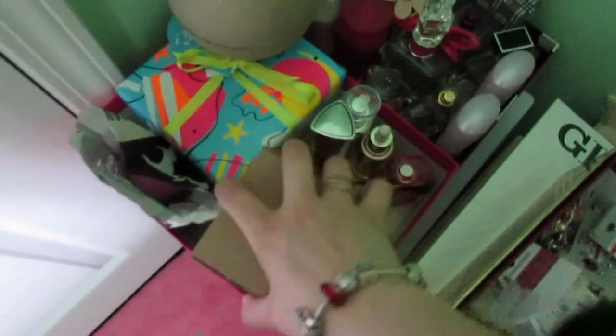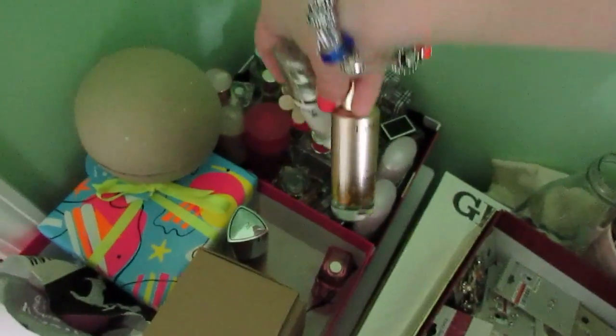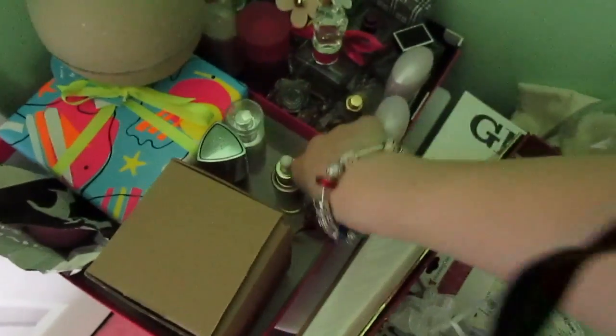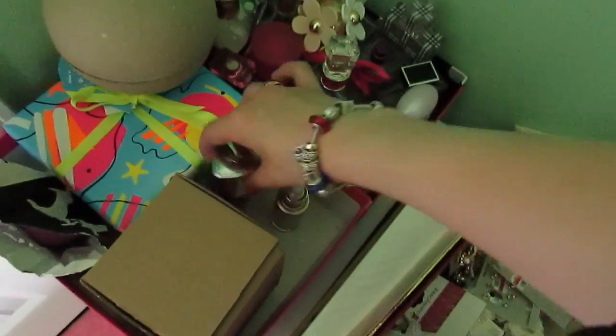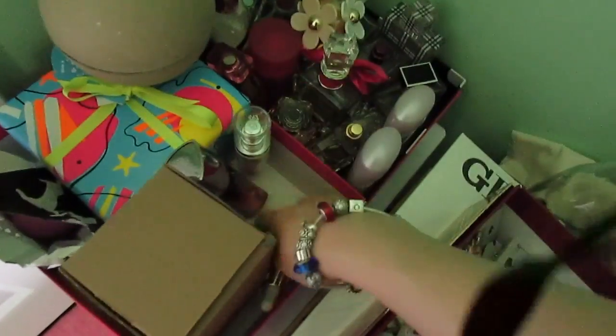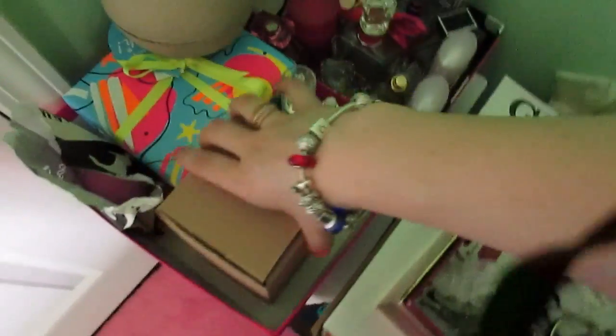Then over here I have some skincare stuff, more like day stuff. Ooh, got that. This should probably be over here. So yeah. Also, your skincare shouldn't be hitting the sunlight either. So that's why I have this little box here.